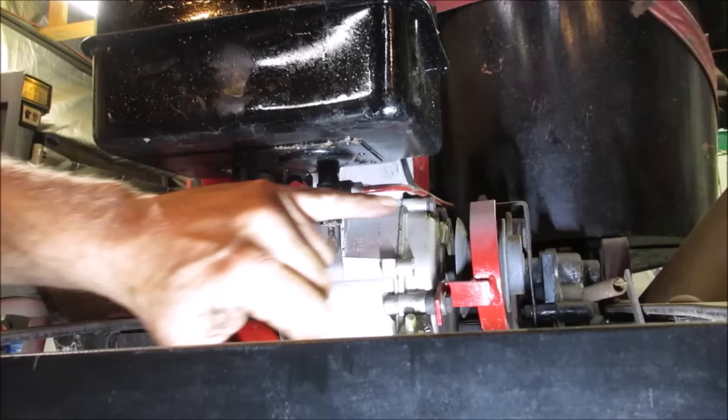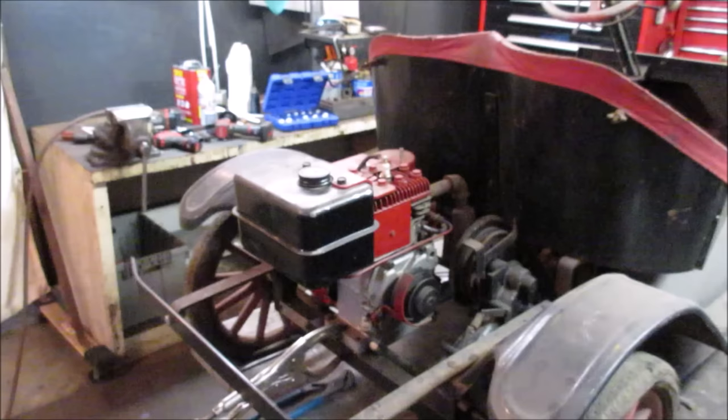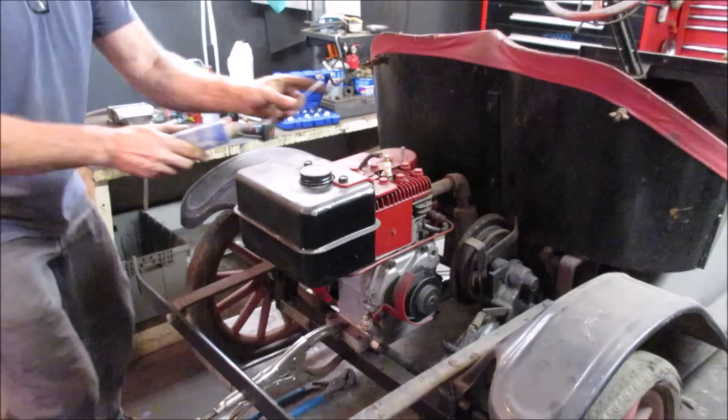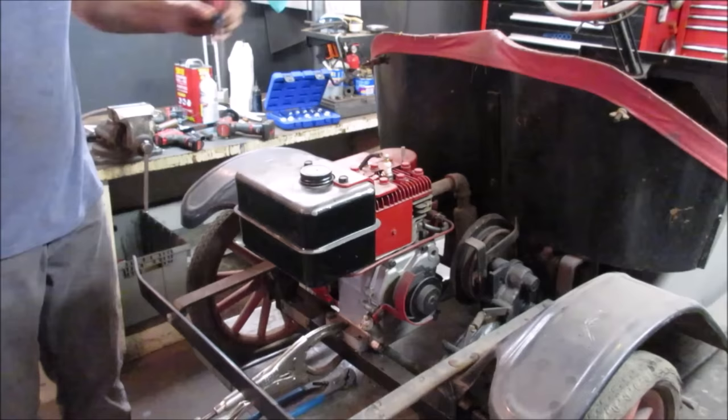I don't know, just yank on it a few times, see if it filled up the float bowl. I'll give it a little squirt to get her going anyway. It should stay running after that. And I think I just squirted oil in it. Whoops. I might smoke a little. Alright. That's more like it. And we need a screwdriver. I put it in my pocket so that we can kind of short it out or yank the wire off. See what we get.